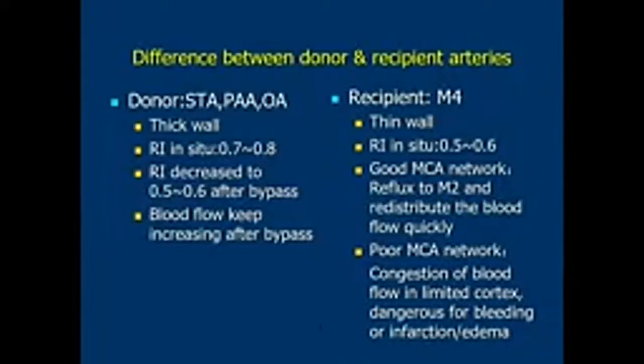So we should understand there's some difference between the donor and the recipient artery. The donor artery normally is thick wall. The resistance index in situ was 0.7 to 0.4, but after the direct bypass, it can be decreased to 0.5 to 0.6. So the blood flow keeps increasing after bypass.